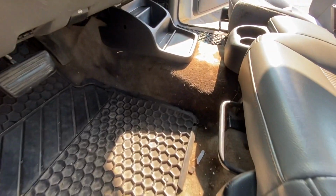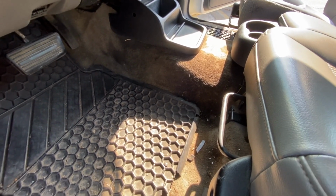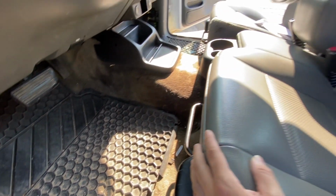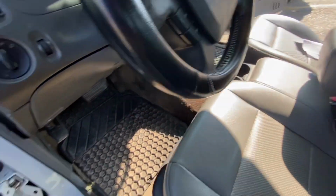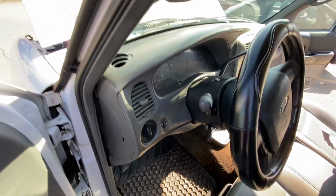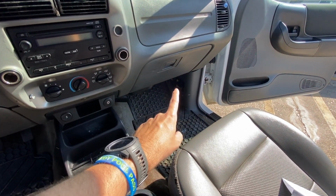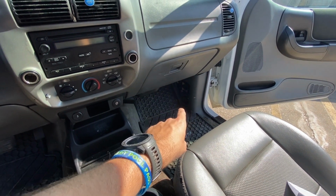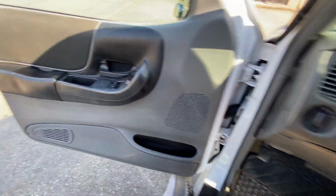The carpet in here is probably some of the dirtiest carpet that I've ever had. So we'll be taking the seats out of this one as well as that Ford Focus and trying to clean the carpet as best as possible. But we got some big floor mats, so those should cover some stuff for us. As well as it does need a piece that goes right there to cover up the fuse box. And besides that, it's just going to need a great detail.